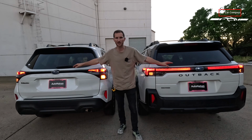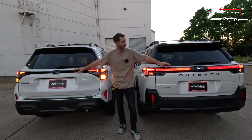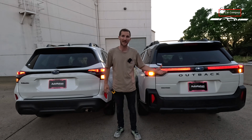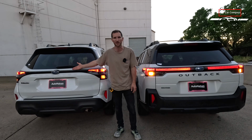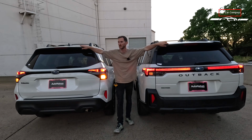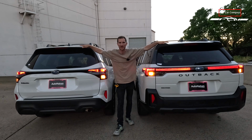Now tail lights are going to be totally different. In the Outback you do get this beautiful LED tail light, which is the new design, it's true, and this Forester, it's been on the market for a while, so this is going to be the first difference, those tail lights. And then the top spoiler is going to be different. On the Forester you get the same color as the car, or on the Outback you get matte black plastic.